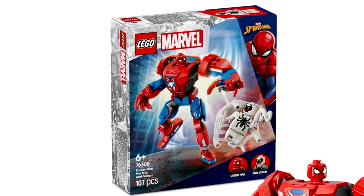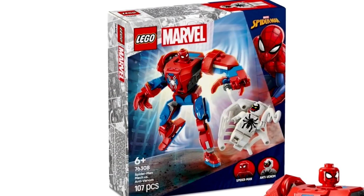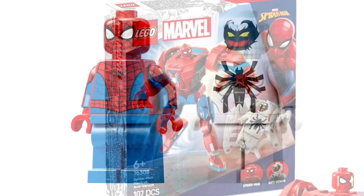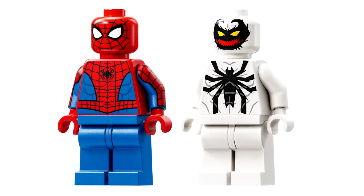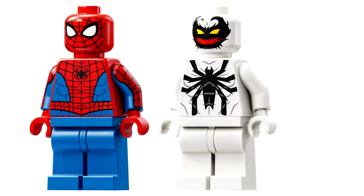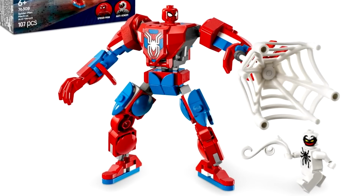We get our billion cheap Lego Spider-Man mech. This one's $15. They just keep spamming these Spider-Man mechs. However, first ever Anti-Venom minifigure. Gosh, that minifigure looks pretty awesome. I love the torso and I love the face print, which are exclusive. Really the most notable part of this small 107-piece set.